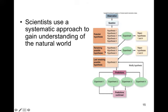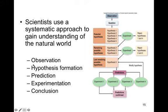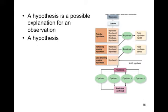Eventually, through a number of different possible hypotheses, we make a prediction, and we complete many experiments in order to confirm those predictions. So we use an observation, hypothesis, prediction, experimentation, and then we can draw some conclusions about the situation. A hypothesis is a possible explanation for the observation. So in the example of our car, there are many possible explanations for why the car won't start.